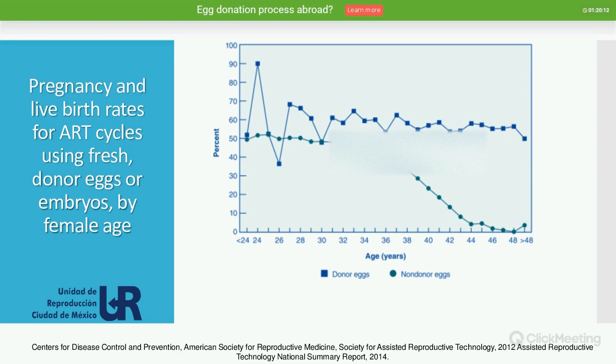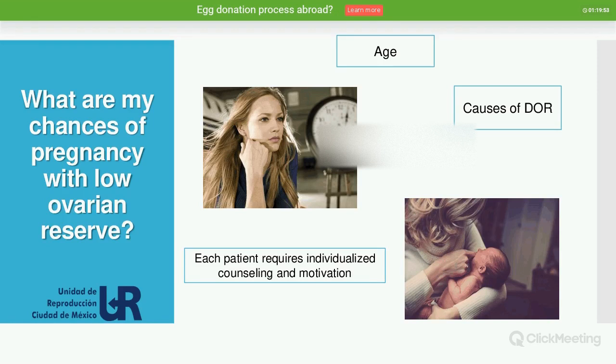So the percentage of ART cycles in which a woman uses her own eggs declines with age, while the percentage of ART cycles using a donor egg increases with age. Percentages drop steadily with each 1 year increase in age. So, what are my chances of pregnancy with low ovarian reserve? It will depend on many factors like the causes of diminished ovarian reserve, which may mean that each patient requires individualized counseling and motivation. In the end, we believe thorough patient counseling and protocol personalization are the keys to optimize reproductive outcomes in such patients.